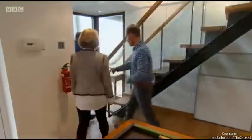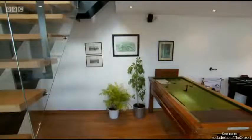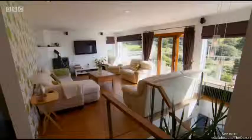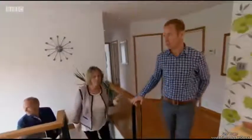Can I just squeeze through there? Sure. This ground floor area could be converted to bed and breakfast accommodation or storage for Darren's sporting equipment, because the real selling point of this property is just upstairs. So, let's see what you think of what I think is a very impressive room.